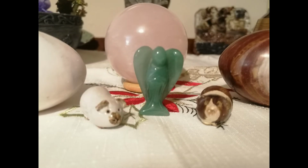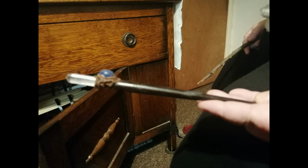And the two little guinea pigs, they are a little pot. They again remind me of my childhood. I've always had guinea pigs. I have a real soft spot in my heart for them. So they tend to sit on there as well. And they make me happy. This is about making me happy.